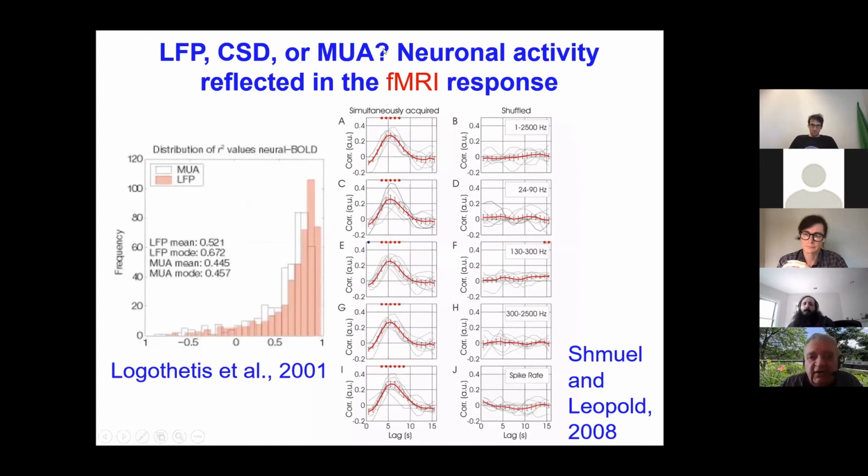Then, local field potential, current source density, or multi-unit activity: which neuronal activity is reflected in the fMRI response? I would say we are still not confident about that. Logothetis et al. 2001 supported very much that the BOLD response reflects local field potential. However, his results were not really very strong. And later on, Shmuel and Leopold showed that during spontaneous activity, the responses in gamma local field potential and in spike rate are correlated equally to BOLD fluctuations. So we don't really know, not only in general functional MRI response, but also in laminar-specific functional MRI response, which makes the modeling even more complicated.